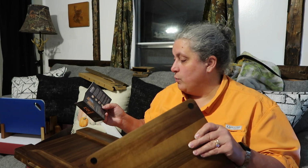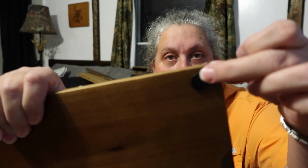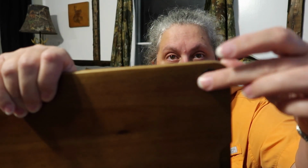This is a 13 by 10 inch medium cutting board. It's made out of acacia wood. All of this wood is acacia wood. So this is a medium size, and it has a groove, and then it's got these little feet on the bottom to keep it from slipping and sliding. I don't know what that's made out of because I haven't looked.